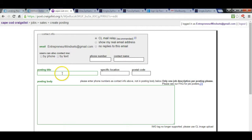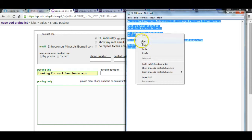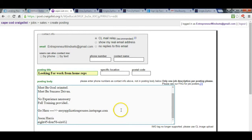Now to make an ad, all you do is make a posting title. Let's just say, looking for work from home reps. I personally have ads already saved. This is an old ad, and I wouldn't want to copy this ad, even though it's worked for me.